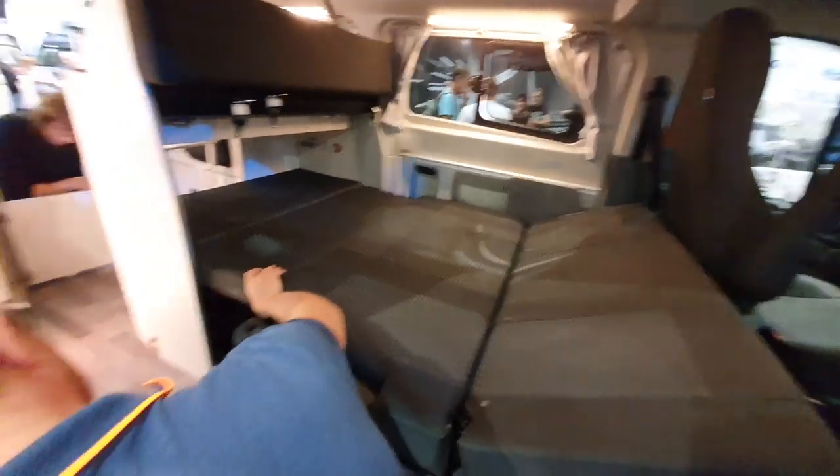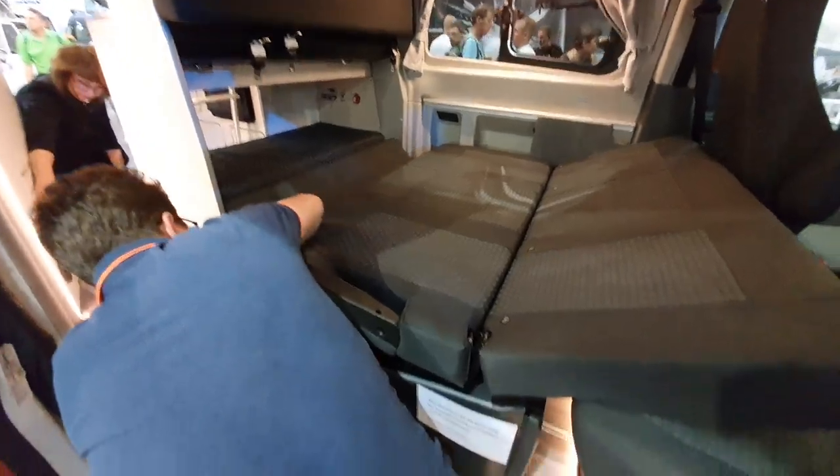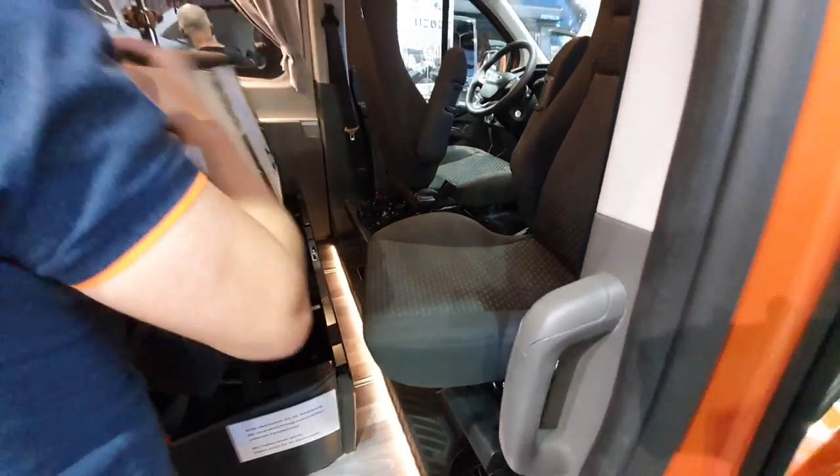Yeah. So that looks like how the bed would be somehow. No, if it's facing that way, look, it would go down, wouldn't it? There you go.